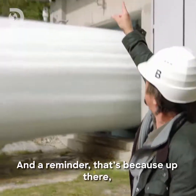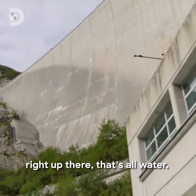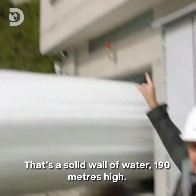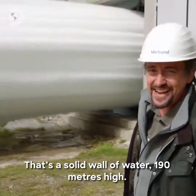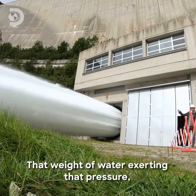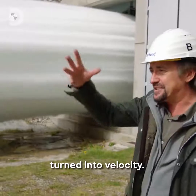And a reminder, that's because up there, right up there, that's all water. That's a solid wall of water, 190 meters high. That's an expression of what's happening at the bottom. That weight of water exerting that pressure turned into velocity.